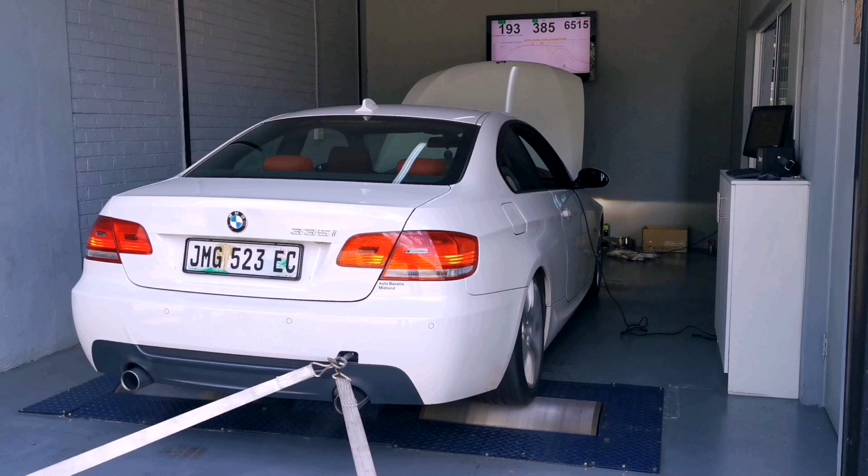Of course, we had a few issues in the first run. We could see that there was a huge drop in power at about 4,500 RPM. Pretty sure there's a boost leak somewhere along the line. We just need to figure out where. But of course, this being an N54, there's bound to be a few issues that we need to sort out.